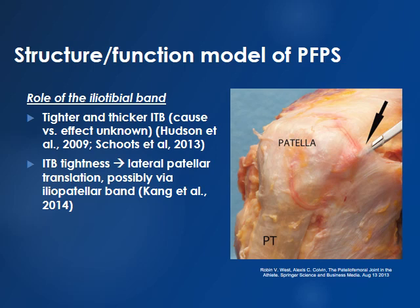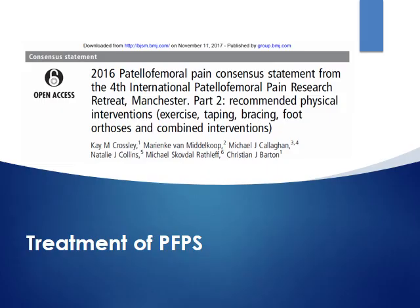Now, there may be some role of the IT band. In addition, this is just another part of the proximal musculature. It turns out that the IT band actually does insert or communicate with the patella, in the superolateral aspect of the patella via the iliopatellar band. And it also turns out that when you tighten up the IT band, you can cause lateral displacement of the patella.